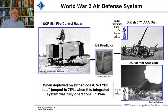And when the SCR 584s were first sent, and obviously very quickly to Great Britain, they were set up all on the coast of Great Britain, the lower coast. They wanted to get those V1s before they could get to London and do devastation on the civilian population. They were indeed a weapon of mass terror. And the British had a kill rate without the radar, and with the British aircraft knocking them down, that was reasonable, but it wasn't as good as you could make it.